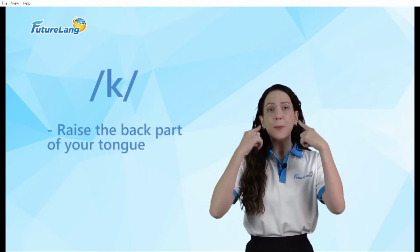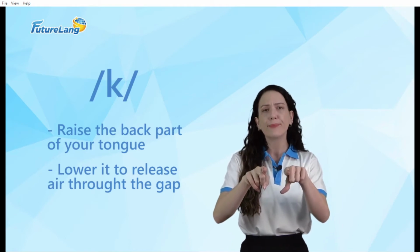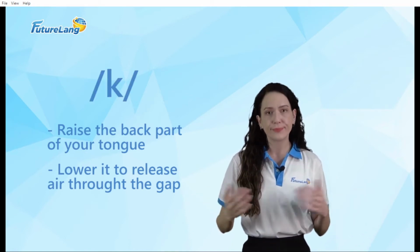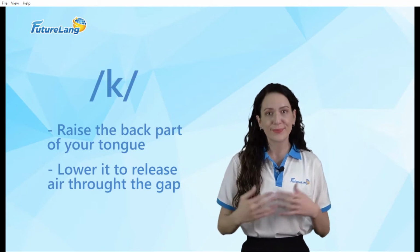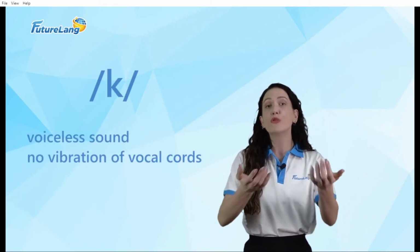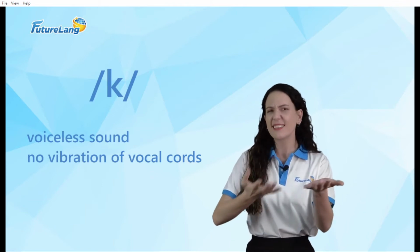To produce the k sound, raise the back part of your tongue and then lower it to release air through the gap, just like this. K. K. K. This is a voiceless sound, so your vocal cords won't vibrate when making this sound. Listen.